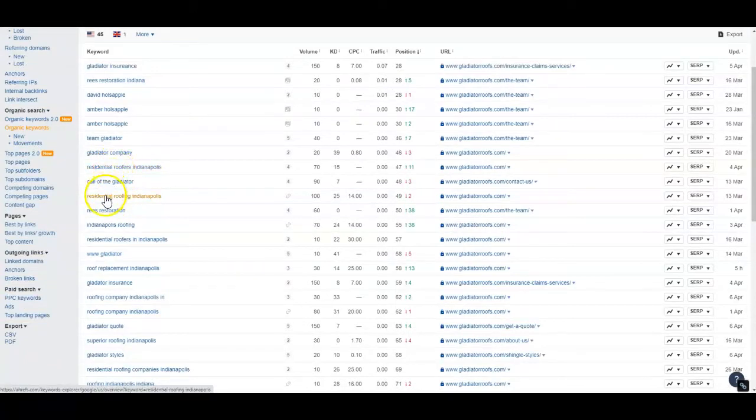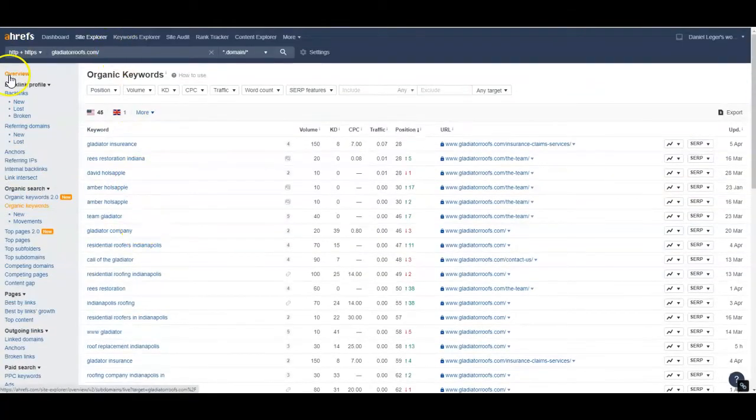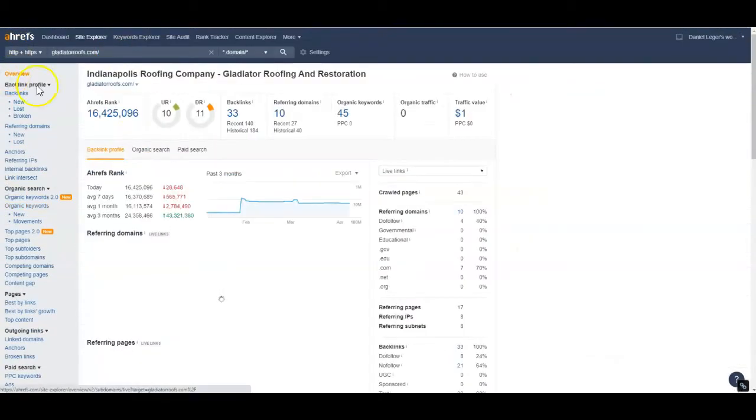But here, residential roofers in Indianapolis and residential roofing in Indianapolis. These are really good keywords. These are what you do and where you do it. These are the ones you really want to rank for. I know it looks like there's low volume, but these are the ones that are going to turn into buyers. If somebody's searching for that, they're looking to hire a roofer in Indianapolis, and those are the ones you want finding you. So the way to get that ranking up is to pay attention to your backlinks.